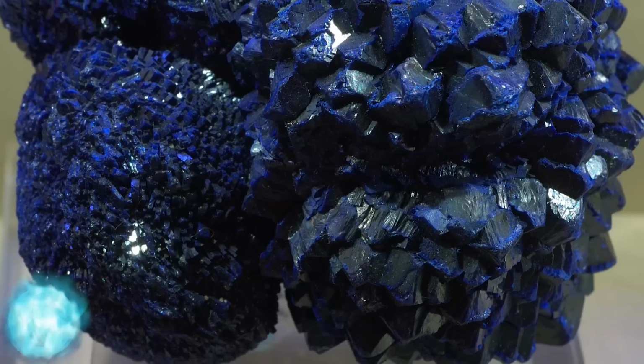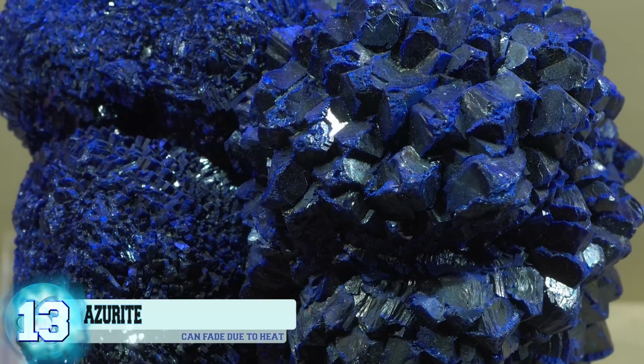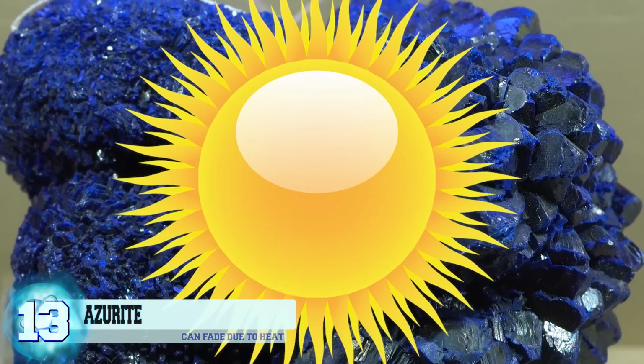Number 13, azurite. The mineral is quite popular with collectors because of its deep and rich blue color, but that can fade over time if exposed to heat or bright sunlight.